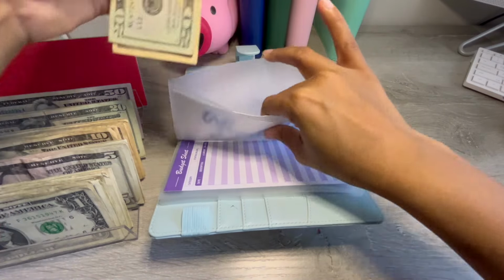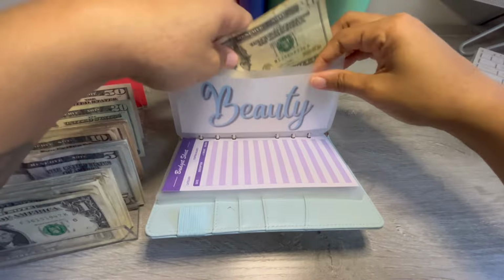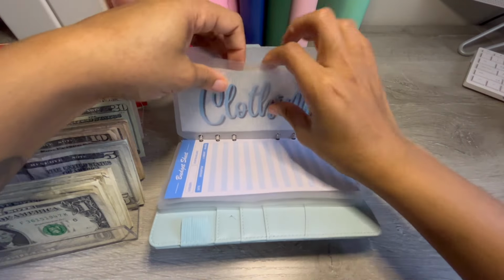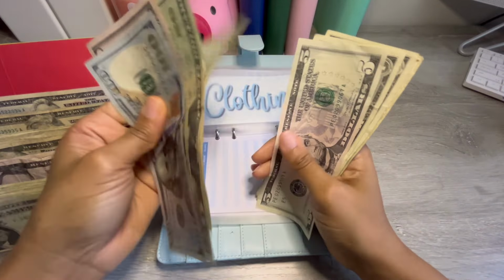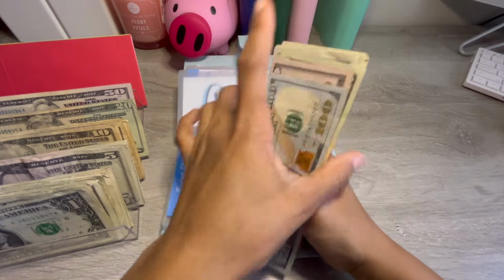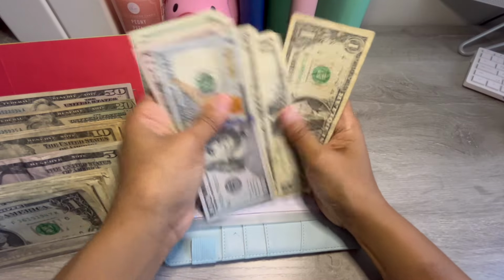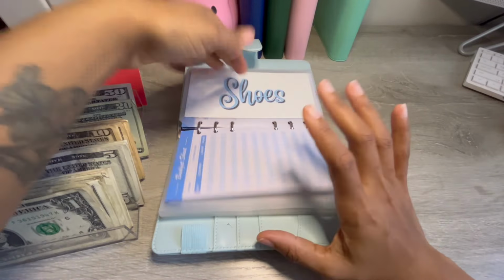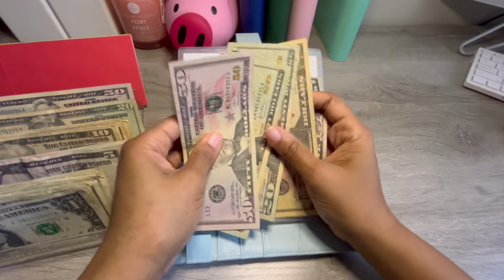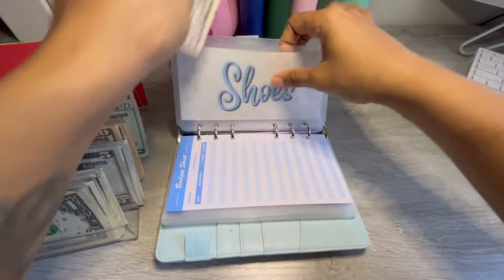Beauty is getting 20, and now beauty has 50. Clothing is getting 30. So now clothing has 100, 50, 70, 90, 200, 5, 6, 7, 8, and 9. And we will probably be using some of this weekend, as well as shoes. And shoes is getting 20. And right now we have 50, 70, 90, 100, and $5 in shoes.